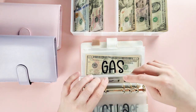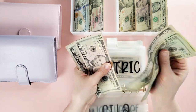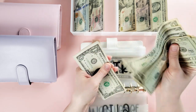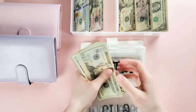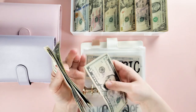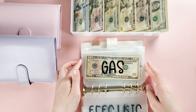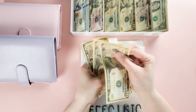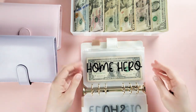For electric, we are bringing 20, 40, 60, 80, 85, 90, 95, 100, 101, 2, 3, 4, 5, 6, 7, 8, 9, 10, and 11. So $111 for electric going back to the bank. In gas, we have $10, $20, $30, $40 for May payment.